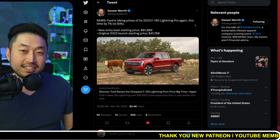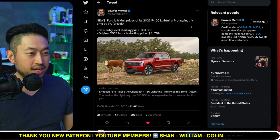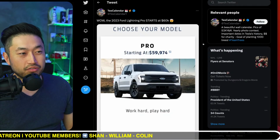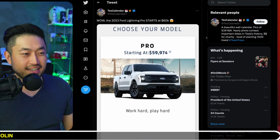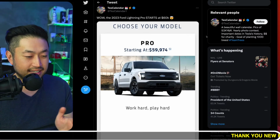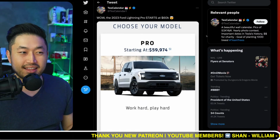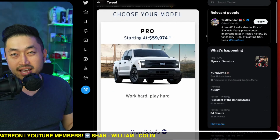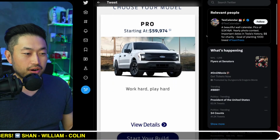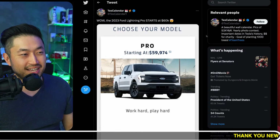And then on top of that, if they did want to sell it, they would put you on a waiting list, and of course it was $10,000, $20,000, maybe even $30,000 over MSRP. That's the tough thing with dealers like this, because there is a dealer in between the manufacturer, Ford, and they can sell whatever they want to increase the price. But of course, I guess that could outskirt a bunch of flippers at the end of the day as well. But here's another post from Tez Calendar.